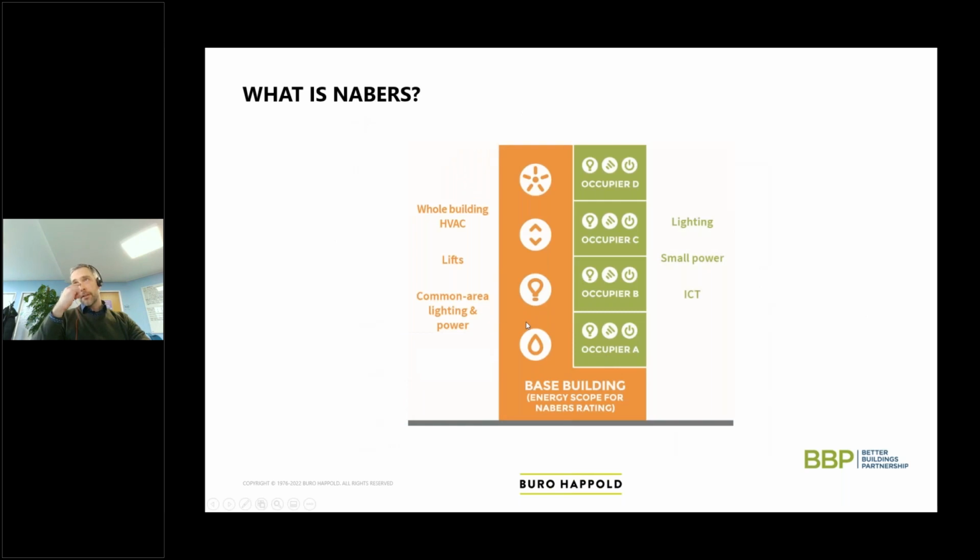So NABERS, Peter mentioned this, he's right, it's an Australian system that came over to the UK. At the moment, we only use it for office buildings, and we can only get a base building energy rating. We're working towards a whole building energy rating, and we're working towards doing other building types. But for now, it's all down to the base building, which is the orange part.